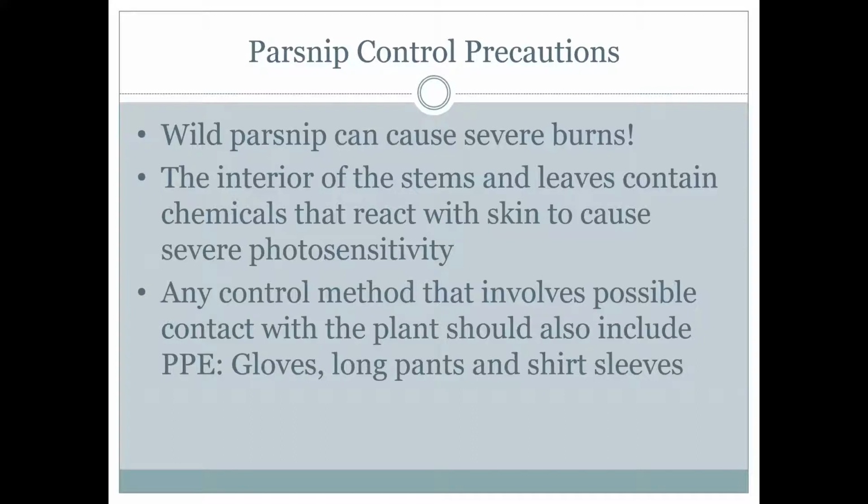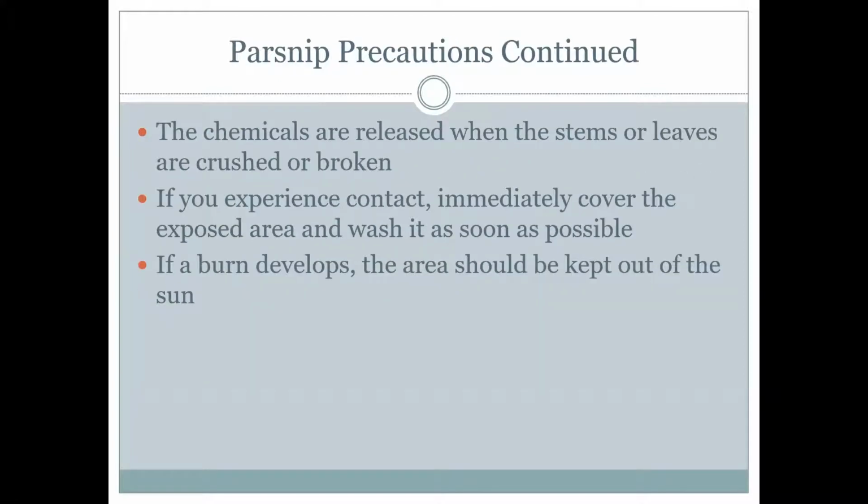So as bad as the potential is, it's also pretty easy to mitigate with, again, that personal protective equipment. The things to keep in mind are the chemicals are released when the stems or leaves are crushed or broken, or if you come to a site and there's been some animal grazing, that's another potential vector. You have to worry most if you're brushing up against those crushed or broken leaves or stems. Whole plants are less of a risk, still a risk.